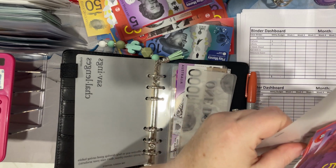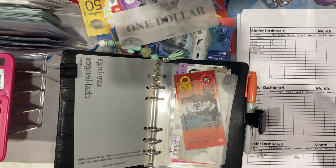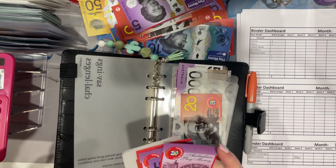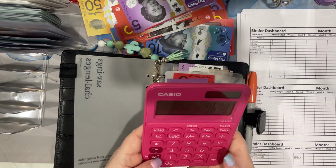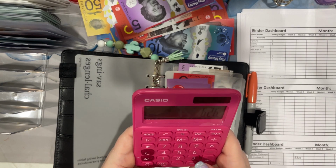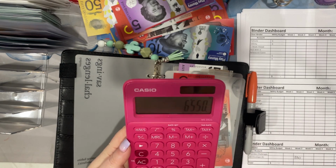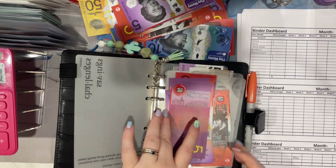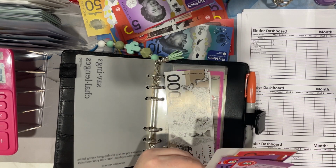5, 6, 1, 2. Oh, I've got too much in here now. And 20. Oh, plus the 330. 1, 2. So, because that hasn't gone in yet, because I have to go to the bank. 6250. So 6550 is what is there. So what have we got here? 5,000, 6,000.